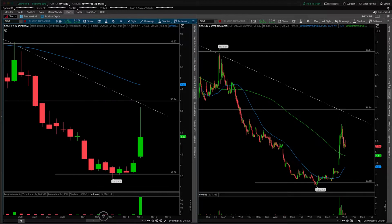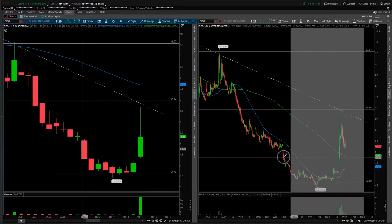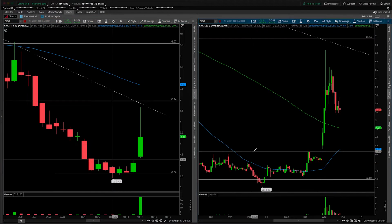Okay, so let's zoom back in. Not quite a substantial enough gap underneath us to really point out. Let's take a look at the 30-minute and just see how today's activity actually unfolded.